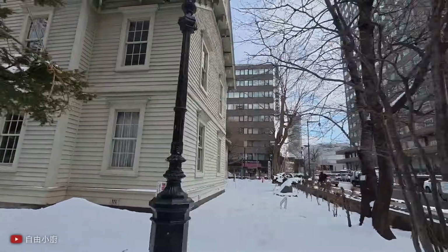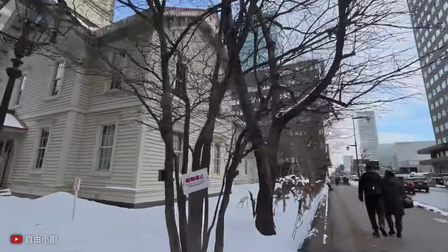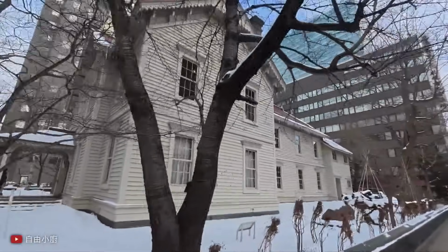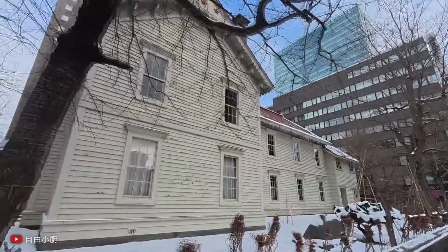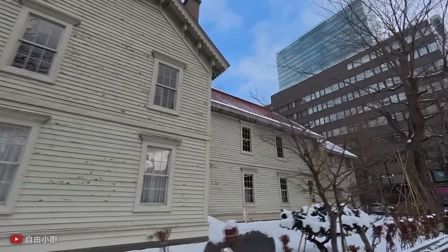Inside, the building now serves as a museum that's dedicated to its history and the broader development of the Sapporo and Hokkaido areas. Exhibits explore the arrival of Western science and architecture in Japan and the cultural shifts of the late 19th century and the evolution of public timekeeping.